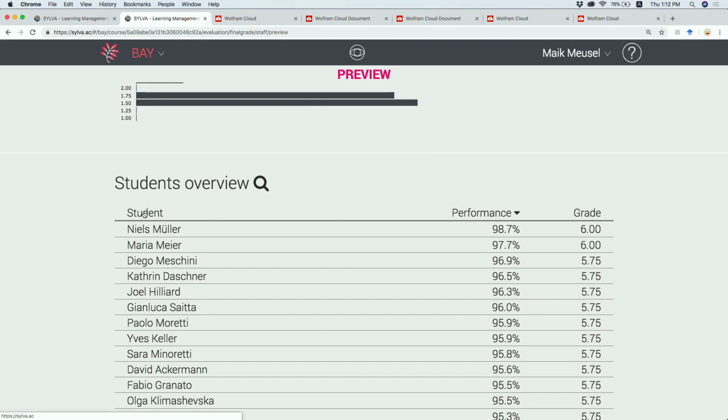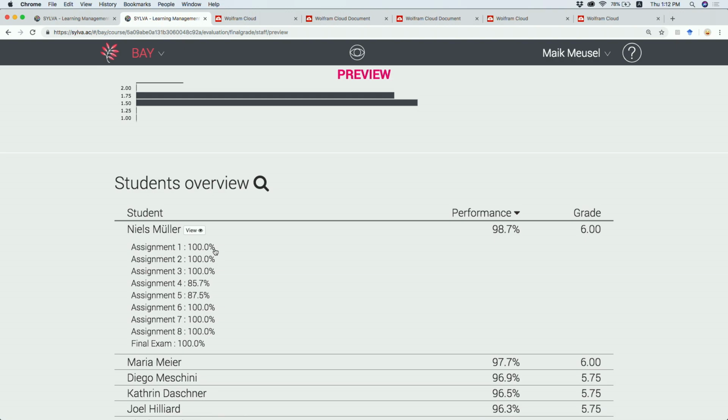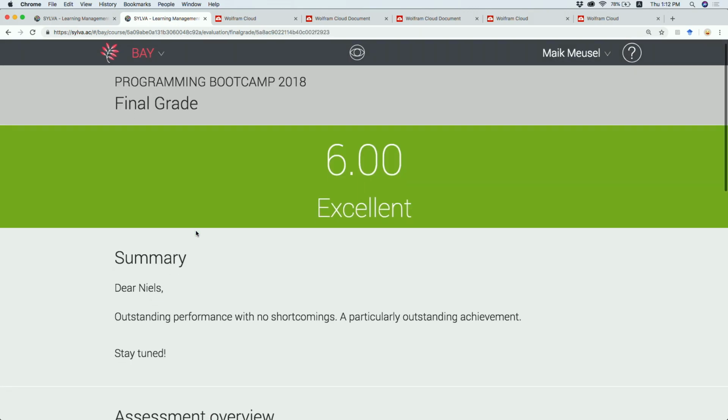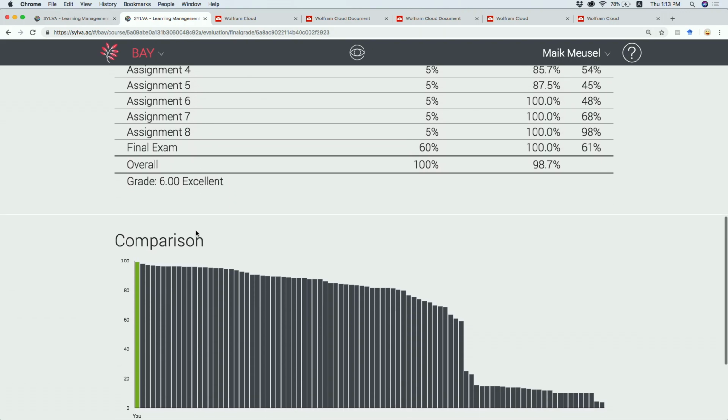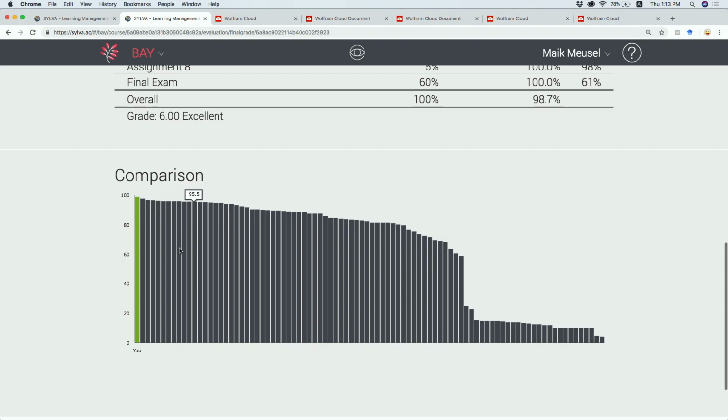So for example, if I'm interested in the performance of this student, I can click on his name, I can see how he performed on all of the assignments, as well as even open a new tab where I can see more details about his assignments and see where he falls in relation to the other students. And this is also available to the students. So they can see a full summary of their own grades, as well as where they fall in the course.